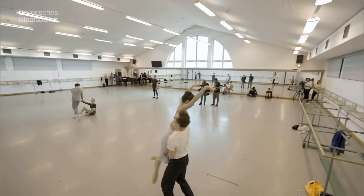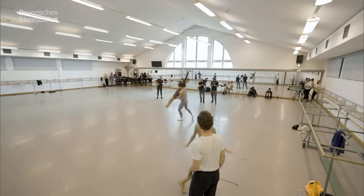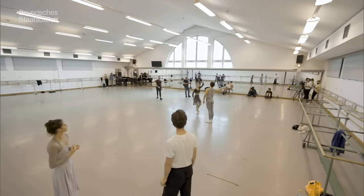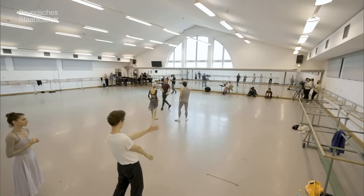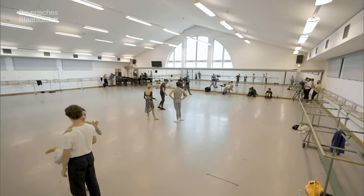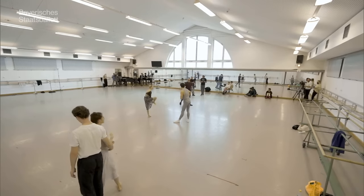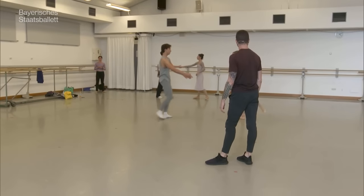Arabesque, round, there we go. Oh, how is that? Yeah, nice, good, okay. In the perfect world, that was better, yeah. In a perfect world, there's one second when she comes down where she swings open. I'd like her to keep it just a little bit further square so she can step into that developpe. Yeah, it's just that downstage hip opens.